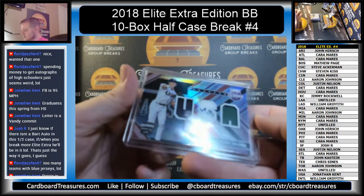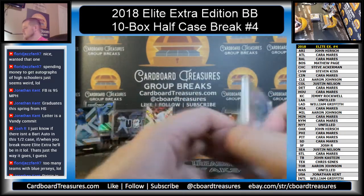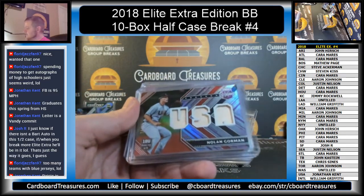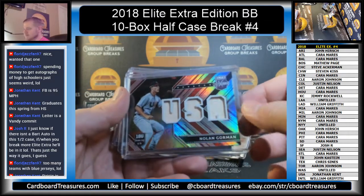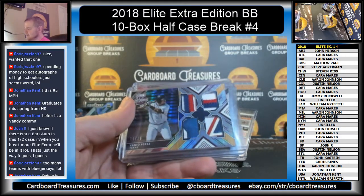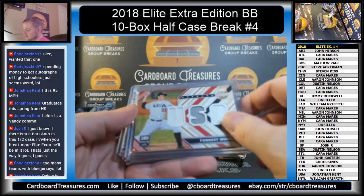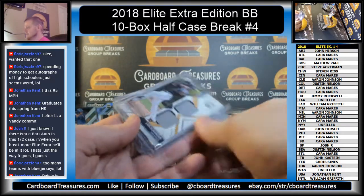Tyler Frank with a majestic tag, 3 of 25, triple relic for Team USA. There's a quad. Shane Bass, 399 for the Pirates. Nolan Gorman to 25, triple bats, Team USA. Yunio Perez, quad patches to 25, Texas. Forrest Whitley, triple jersey to 99, USA.